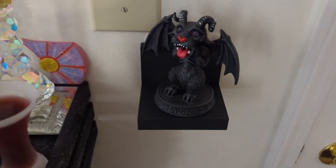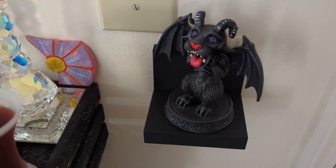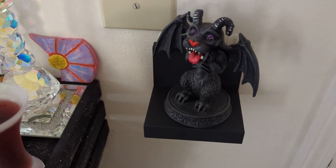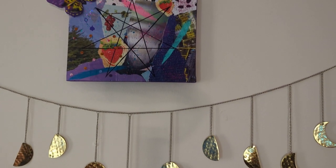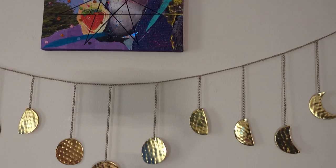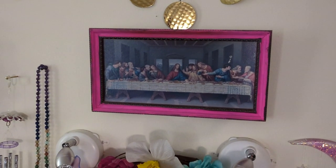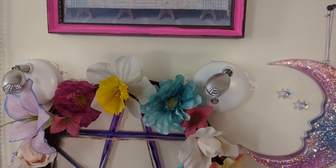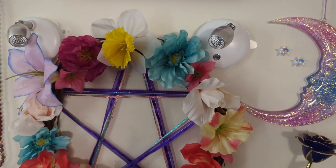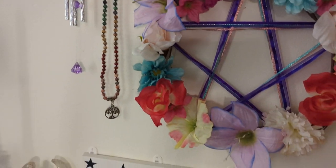And this guy, he watches my grimoire, so he's my grimoire's protector. It sits right there. And then just going up, some artwork of mine all the way at the top. And then different moon cycles. Of course, the Last Supper, which I really love. My lights, little moon thing here. My pentacle, my prayer beads, my chimes.